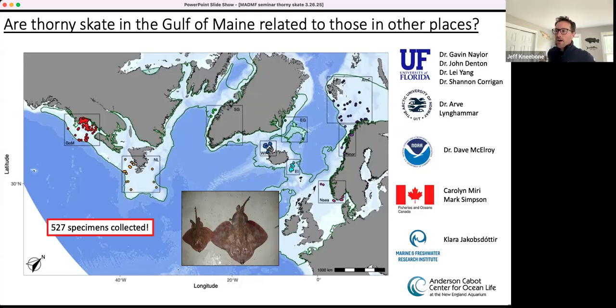So to try to get at the answer to this question, a bunch of us, all listed on the right, I won't mention the names specifically, but basically what we wanted to do is collect thorny skate from throughout this whole range and use mitogenome sequencing to look at population structure. So just a reminder, the mitogenome is just mitochondrial DNA, and we're sequencing the entire mitochondrial genome for this portion of the work. So question one was collecting animals from all different regions.